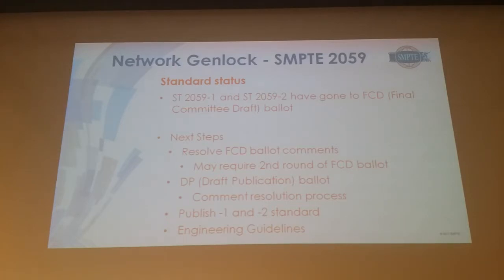Then it goes to a draft publication. SMPTE being a standards organization, it's a certain flow we have to follow, to make sure everyone gets their input. So draft publication will be the next step. We'll go through another comment resolution, and then we'll publish the document. So, I don't know what we say. Hopefully later this year, Paul? Alan? Sure. It's been going on for a while, but we are getting quite close.